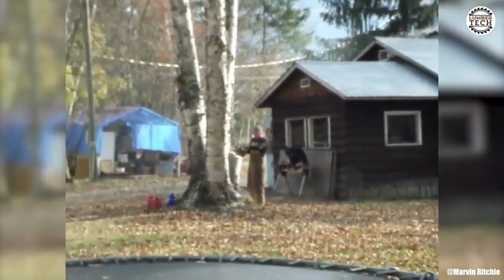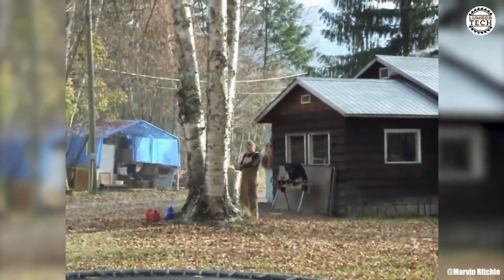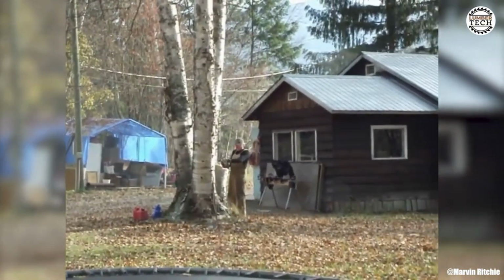Yet another attempt at cutting down a tree near a house. The question is, will it go as planned this time, or is another disaster about to unfold?